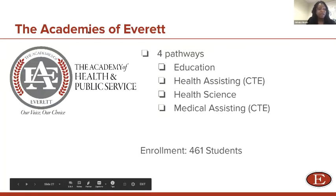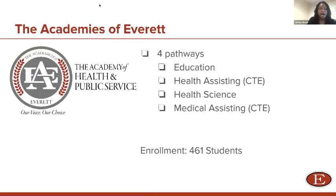We also have the Health Academy and Public Service. This academy, I would say, is something that we've had at Everett High School for a long period of time. Before we had academies, we had the Allied Health program, and this program morphed into this academy. Any student who is interested in the health fields is able to be a part of the health assistant, health science, medical assistant program. We also have the allied health component too. We have teachers on staff that are nurses.